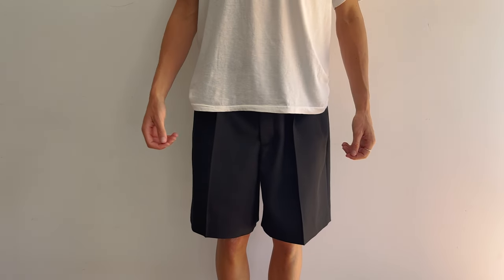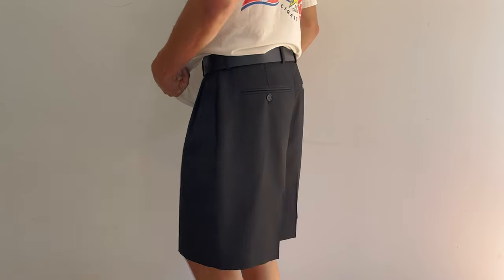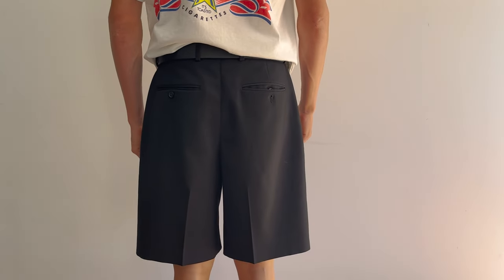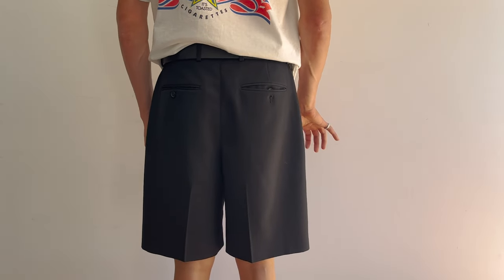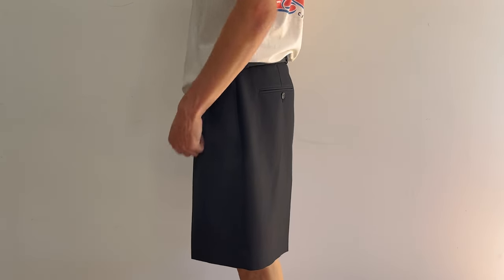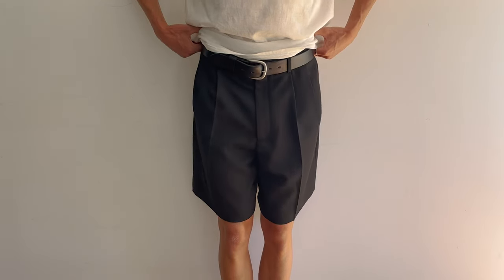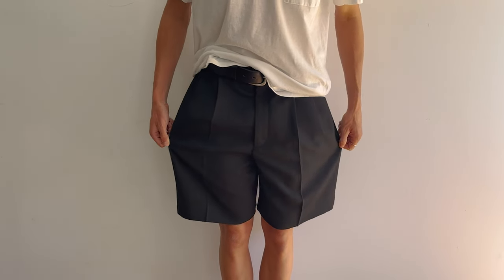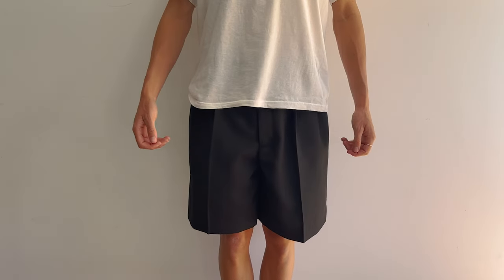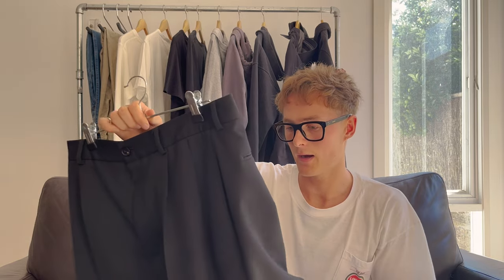The only issue I've had with these, and I don't know if it's just these ones, is the quality control. The first time when I bought these, the pockets were cooked, like had holes in them, so all my keys were falling out on the floor, and that was in both pockets. I ended up stitching them back, and then they broke through again, which was pretty cooked, so not happy about that. But I think I fixed the issue for now.